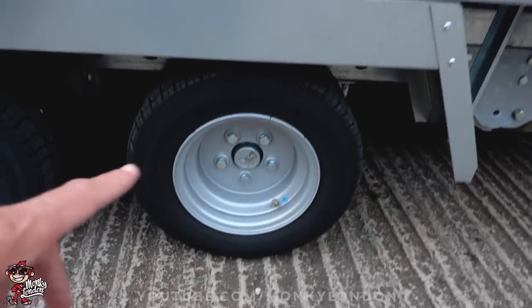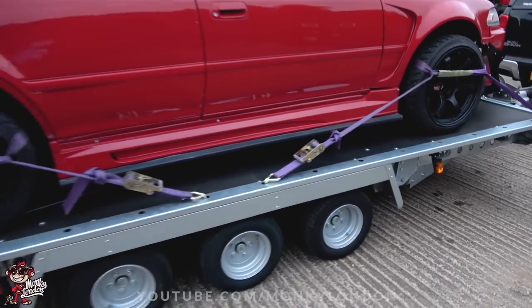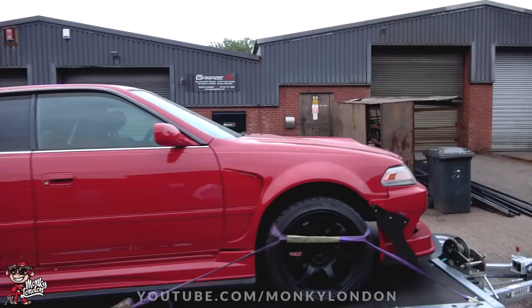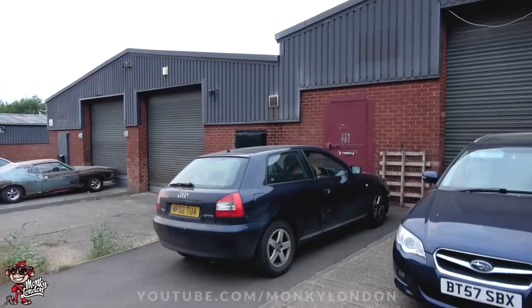It's got little, tiny little 10-inch wheels, which means obviously the trailer sits further to the ground, which makes it much easier getting super low cars. Obviously this car looks like it's about to be entered into Monster Jam, but like I said, it's got to be raised to get off the ship. That will all be sorted out.